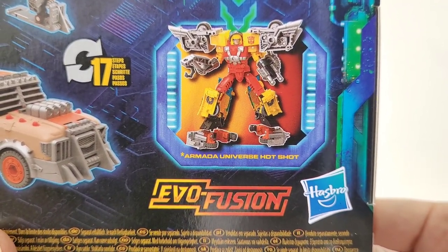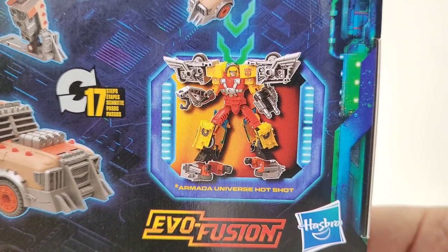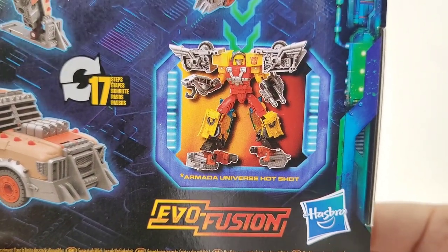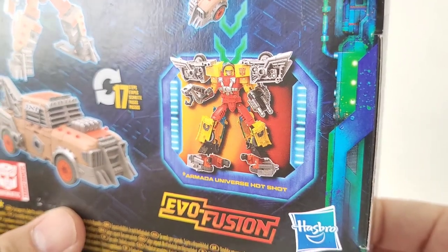Yo, those look whack, dude. Real talk. Those look whack, dude. I can go with the other parts of it. Like the arms look cool, the shoulders look cool. Yo, those feet are whack, dude. Yo, Hasbro, you should have sent me this in advance, dude. I would have cooked up something real good.